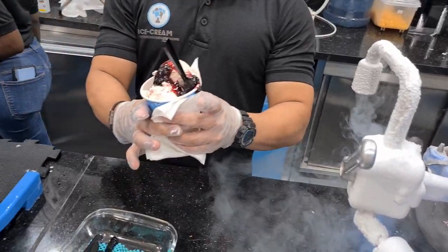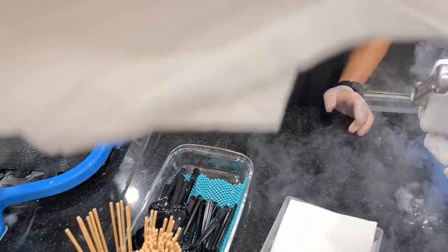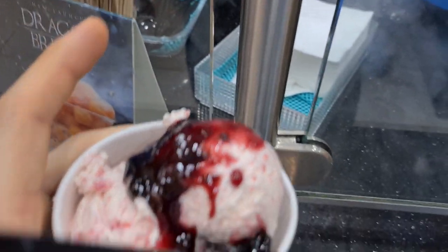Now we get to try this nitrogen cooled ice cream. Thank you, sir. Thank you, too. Mmm.